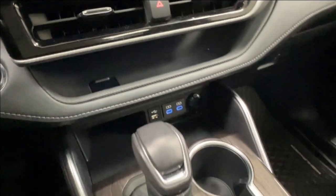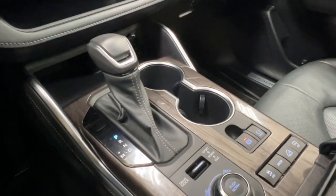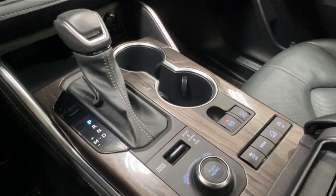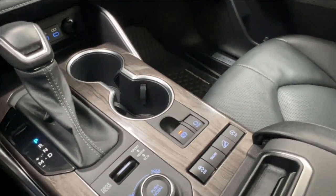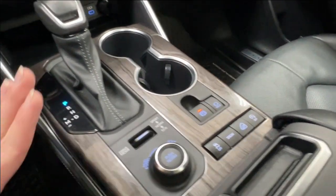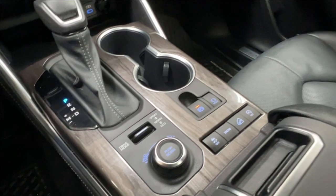Behind that, you've got your gear shift, cup holders, all of your driving modes, eco, sport, and normal, and then your different controls for rock and dirt versus mud and sand, parking brakes. You've got your traction control, snow, downhill assist, and automatic on-off. Again, all of this with the wood grain trim in the middle.